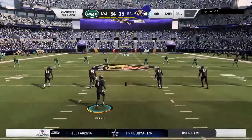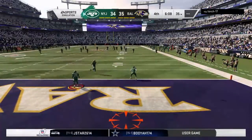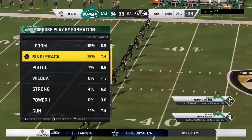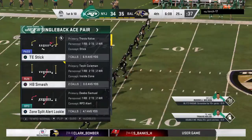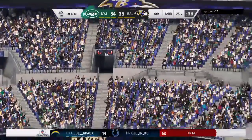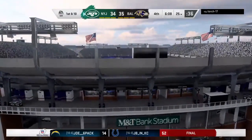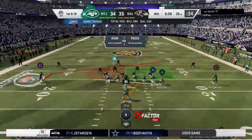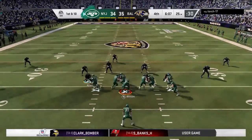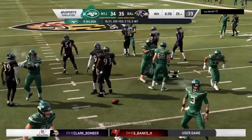Set now to kick this one away, and off it goes. The Jets take over first at their own 25-yard line. Jets offense coming up now to start their next drive. Screen, and he slings one that's incomplete.